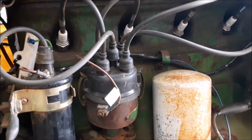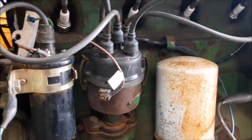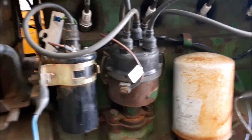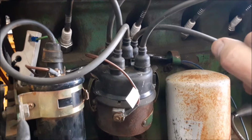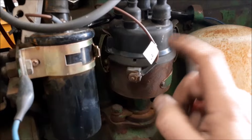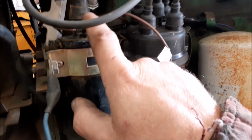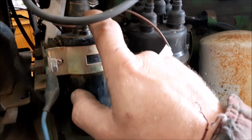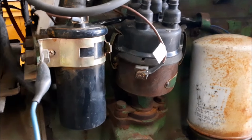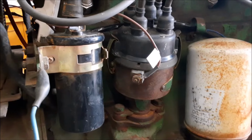The plugs are cleaned. I checked the gap, 25 thou. They were pretty close, but I regapped them and put them back in. I confirmed that the firing order is correct: 1, 3, 4, 2. That's good. What we're going to do now is pop the cap off. And even though we could see our light flicking that the points were opening and closing, we're just going to pop the cap off, have a look at them, and make sure that they're gapped correctly.